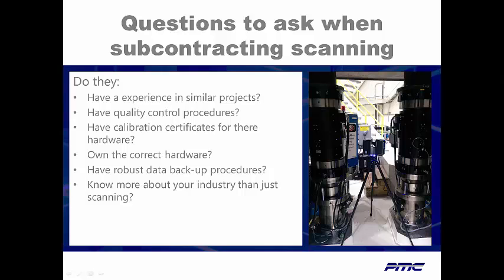The next question is, do they have quality control procedures in place? And you should definitely ask to see a copy of them. Especially when you get into multiple scan setups, having a solid quality control plan is what's going to make sure that the data coming out is of the top quality. As we discussed, these things have to be calibrated. Do they have those certificates, and have they been updated within the last year? Some companies out there are trying to save money and are not getting their equipment certified.